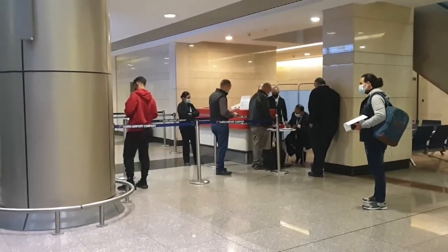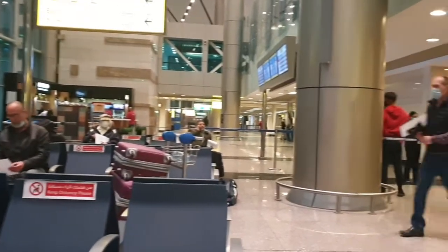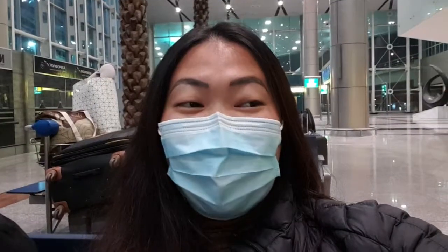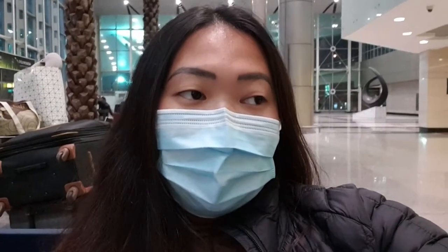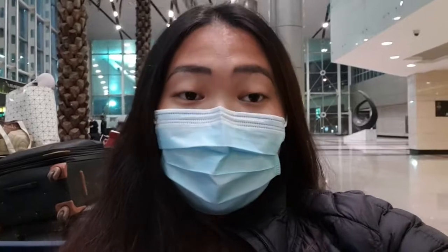It is just a small counter, a red counter with kind of hospital curtains. I don't know what it's called, but yeah, it's just a small counter here. And if you're flying via KLM going to Amsterdam, it will open at 9 p.m. because the flight going to Amsterdam is at 1 a.m. So it opens 4 hours before the departure of the flight.